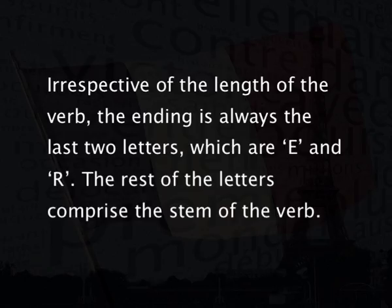Irrespective of the length of the verb, the ending is always the last two letters, which are E and R. The rest of the letters comprise the stem of the verb. But as usual, there are a few exceptions. I'll point out one of them here. Two other exceptions will be explained in the notes.